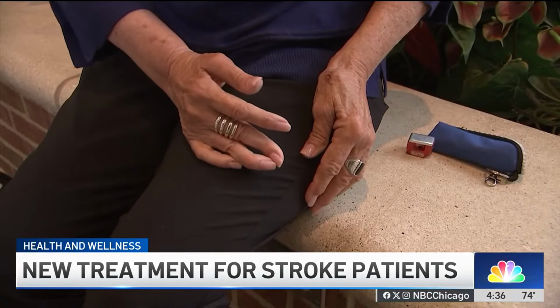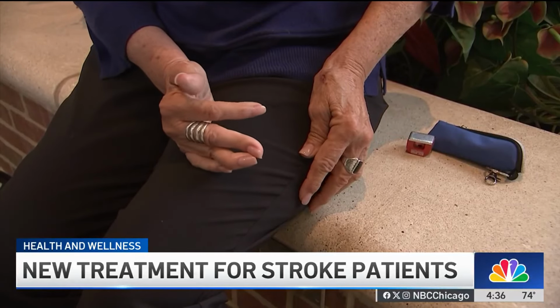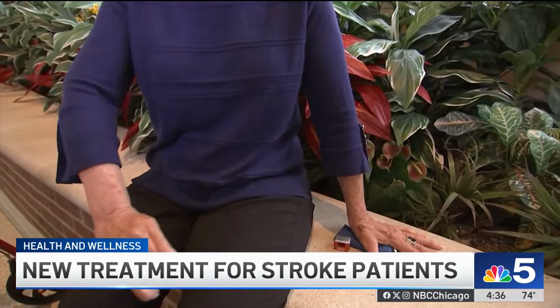And I'm not finished yet either, because I'm still working with my occupational therapist, and we're working on more. Totally changes the trajectory of chronic stroke patients. It's a change in their quality of life. It's the beginning of a new future for these patients.